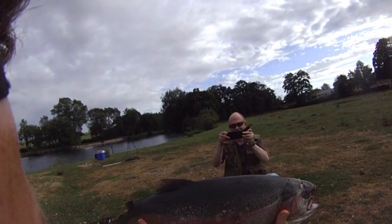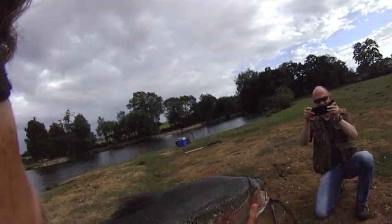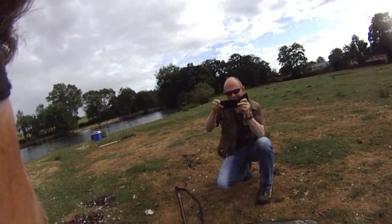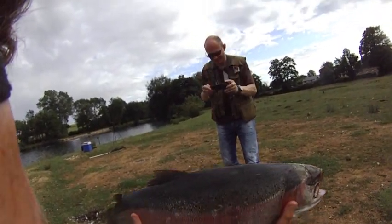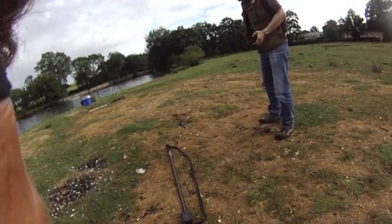How big is that, Ian? Look at the girth on it. This might be the biggest trout I've ever caught. Look at the girth. Just look at the belly on it. This is 15 pounds, I'm pretty certain. Could be 15 pounds.